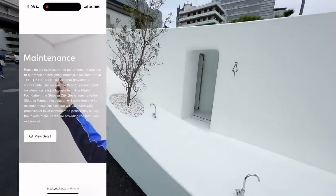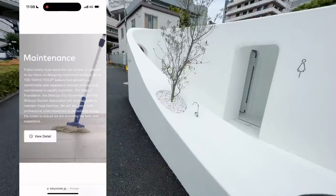So you can see that the opaques were not fully opaque. They were opaque. You can't see inside of there.